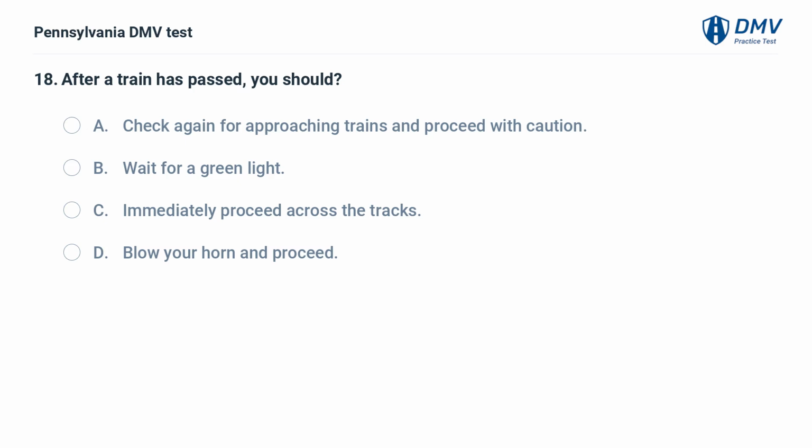After a train has passed, you should A. Check again for approaching trains and proceed with caution. B. Wait for a green light. C. Immediately proceed across the tracks. D. Blow your horn and proceed.